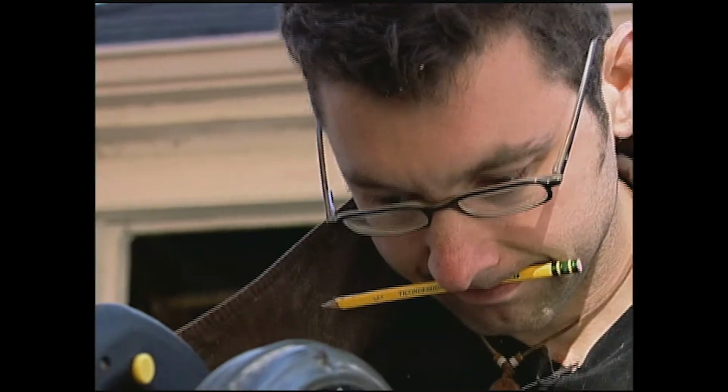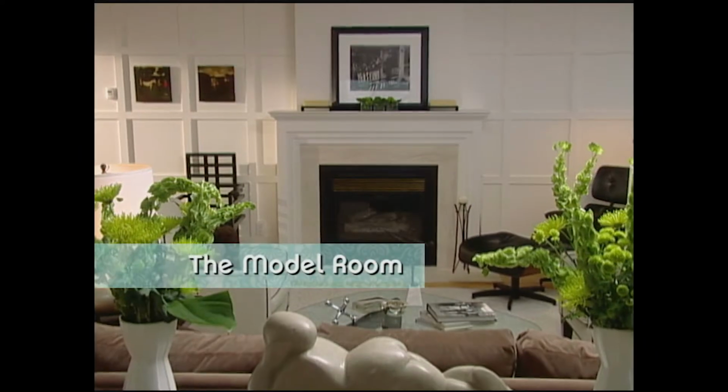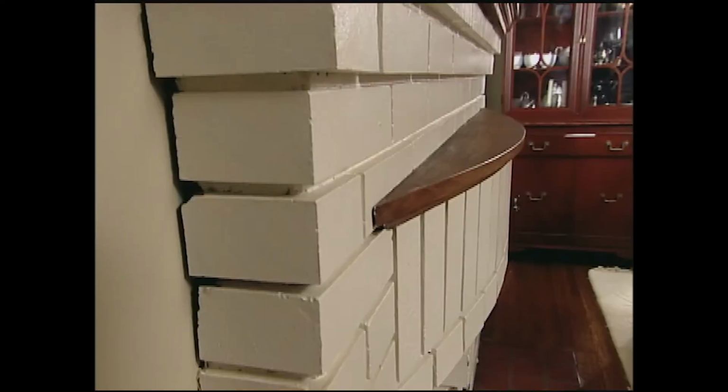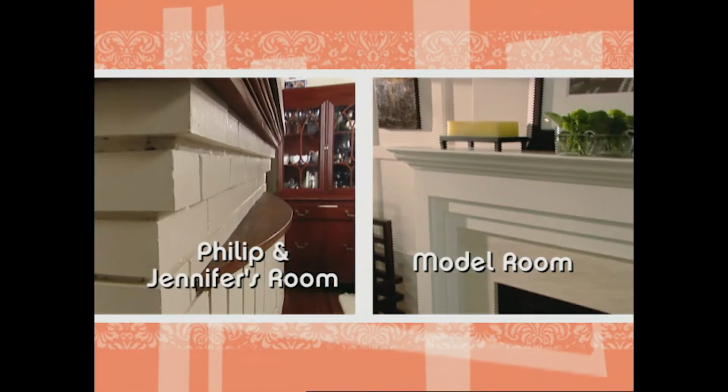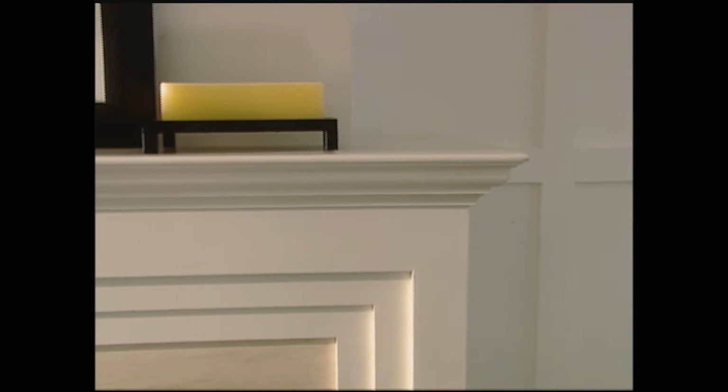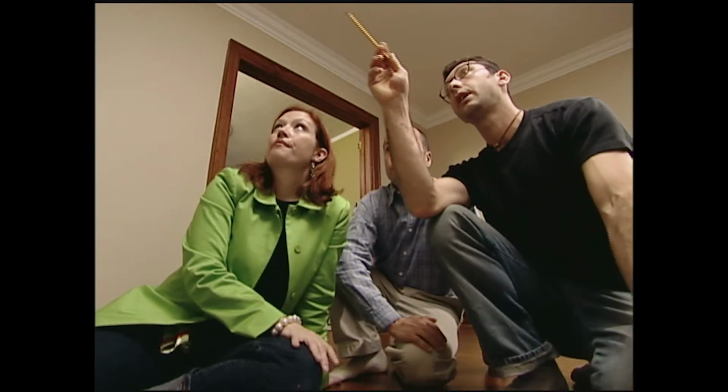Our biggest challenge is going to be the fireplace. Okay, we've got the picture of the inspiration fireplace. Yeah. And we have this one. I'm concerned mostly about the step. Okay, I think that you have to leave the step. They have a wide step there and then two short steps. So that's what we'll have, a wider step and then two short steps.